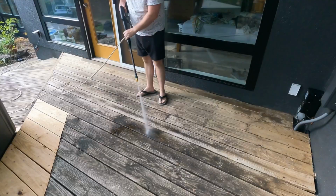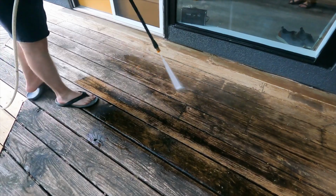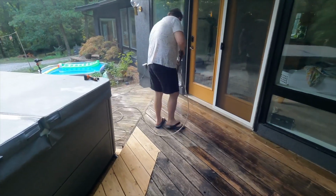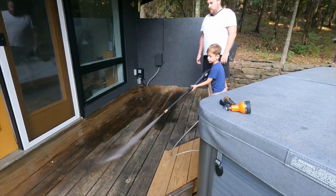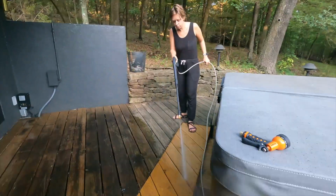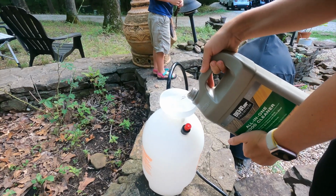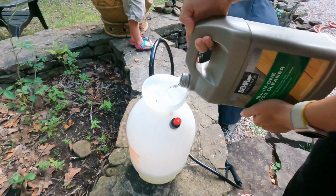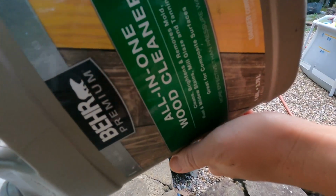Step one is to power wash. And we're gonna do that now. Here we go. Yeah. Deck set. We had leftover last time.